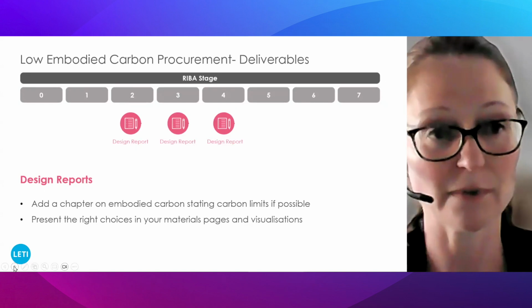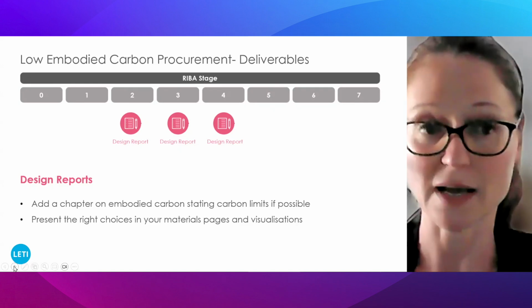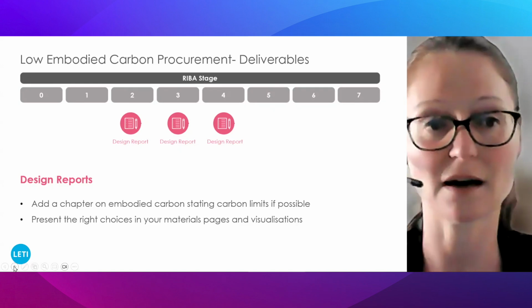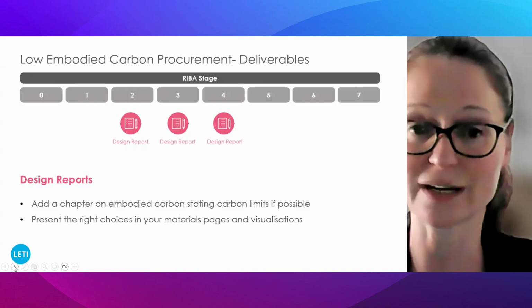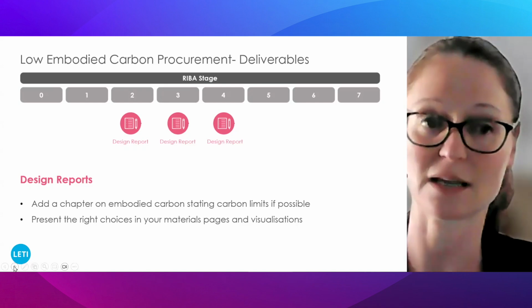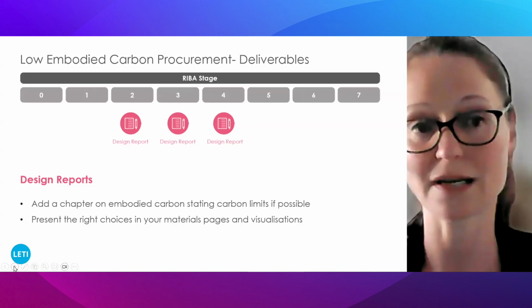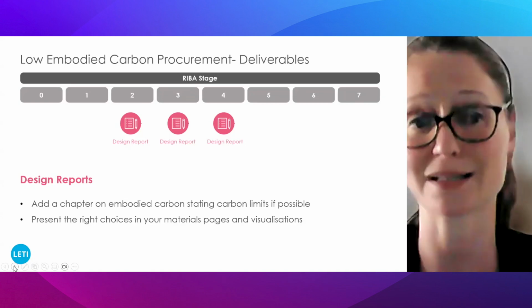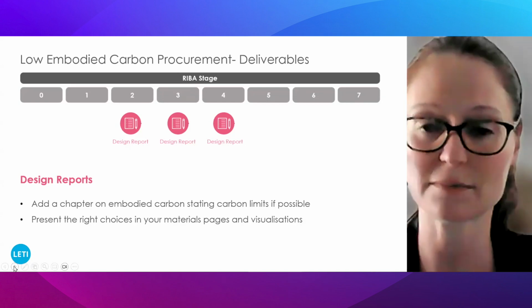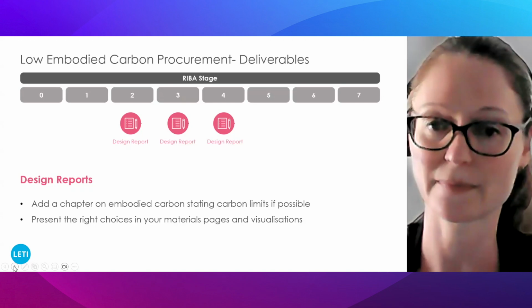Moving on, when you deliver site design reports along the stages, add a chapter on embodied carbon, stating carbon limits at this stage already, if possible, and start to present the right choices in your materials pages and in your visualizations. Often you may find yourself locked into early design choices that you then try and make work for carbon later on, which might be difficult. So start thinking about carbon when you design at your very early stages.